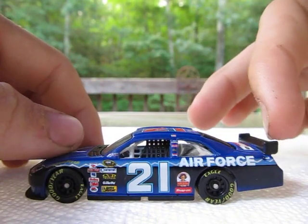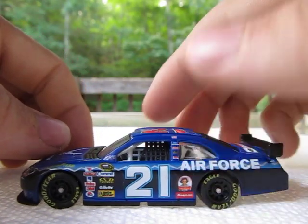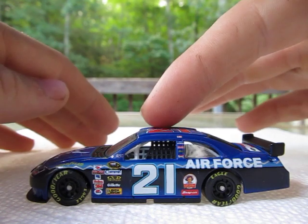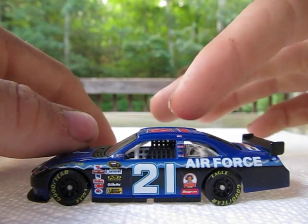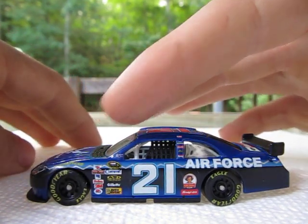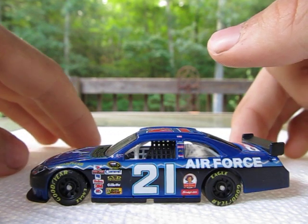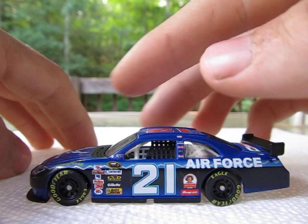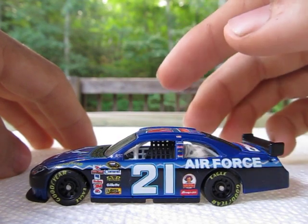Also, we just have the square wing, which looks kind of stupid, but they never really changed it. They never made a wing that was actually right. But the paint scheme is just very good on this car. Overall, one of my favorite Wood Brothers schemes. Aside from this year's paint scheme, which is very nice, this is one of my favorites as well.